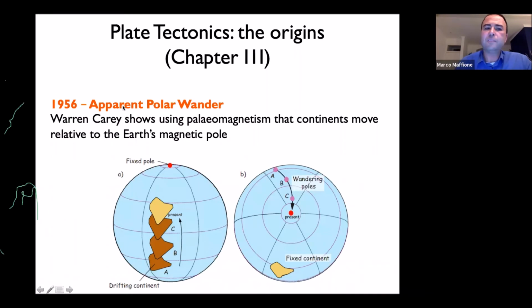Another 10 years after, in 1956, we are getting closer to the actual formulation of the theory. There was this time a guy working with paleomagnetism, which actually is my specialty. It's the property of rocks to retain and record the geomagnetic field direction. He used this, Warren Carey. He used the paleomagnetic direction of continents to reconstruct the motion of the continents.